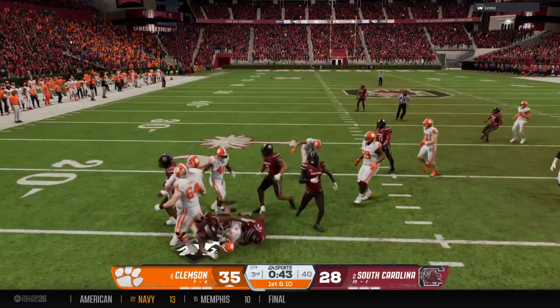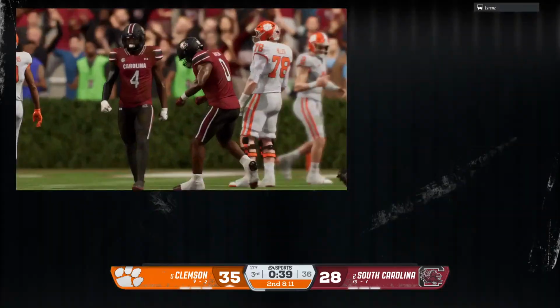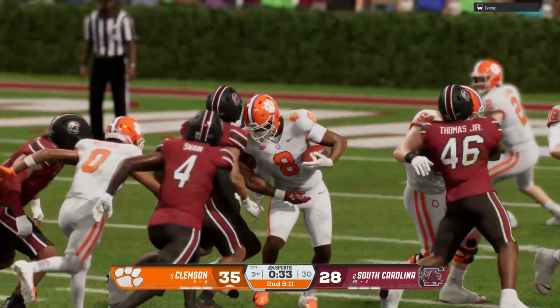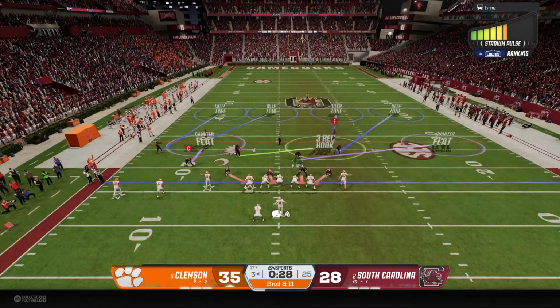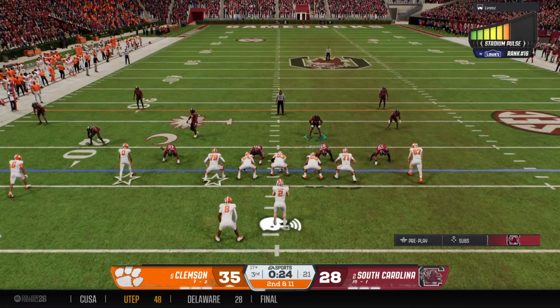Handoff heading left. They'll stop him behind the line for a loss of 1. Well, if he would have stayed on his track and stayed more to the inside, I think that play opens up for a nice gain. Instead, he's looking for the big play, bounces it to the outside, and there's just too much speed on that defense. Quickly behind the sticks here after the loss. 2nd down and 11.